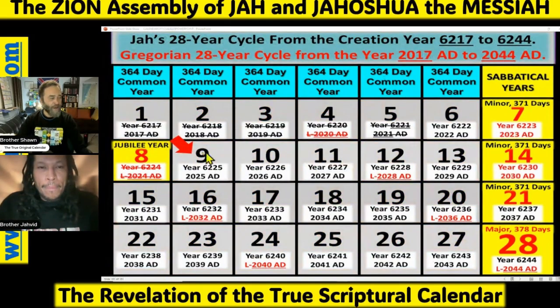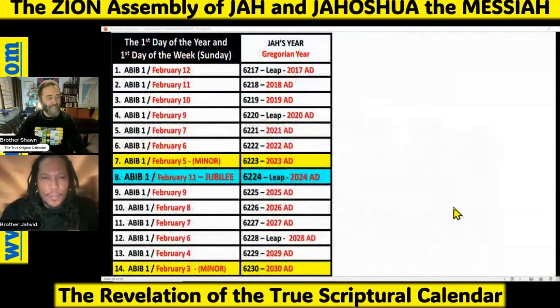Here's where we are right now. We're just coming off of the Jubilee year, and in a few days, we're going into the year 6225 or 2025 AD, calendar 9. And there's the rest of the 28-year cycle right to 2044. And we could even take it further.